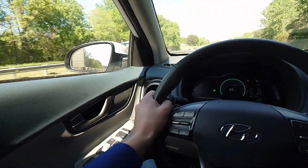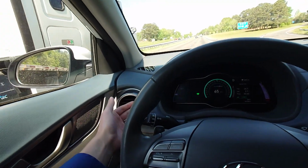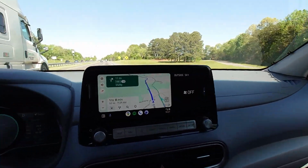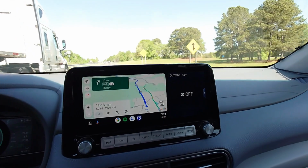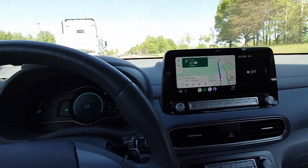But if you set your climate control vents to blow out of these top vents and then turn the system off, it'll blow nice cool air out of these vents when you're at highway speeds and you're not using any electricity. There's no fan currently running. The AC isn't on, the heat isn't on, and that's going to increase our range.